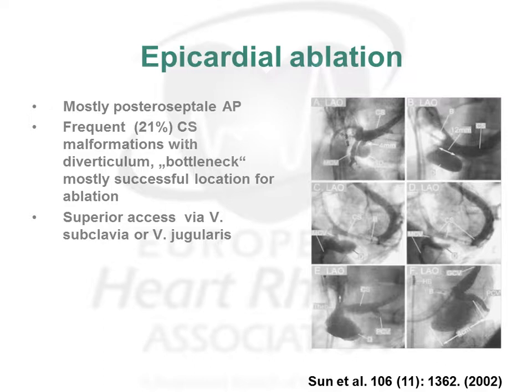It's massive. Now, whenever you go for a posteroseptal pathway and it doesn't work, and it doesn't work with one or two or three burns, I think you should right away think about injecting dye, because there is no hint. Nothing can tell you that you're facing this.